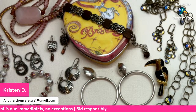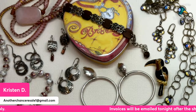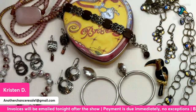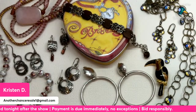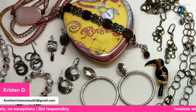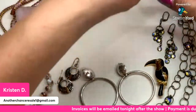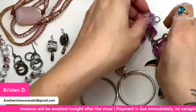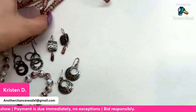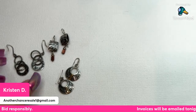Maybe we'll start off with a clearance item to warm us up. Let me find one of those while we're just hanging for a second. Actually, let's do this necklace. All right, so I'm going to move everything over so we don't aggravate the StreamYard and not be able to focus on things. Hopefully I don't forget about all this stuff over here because the iPad blocks it.